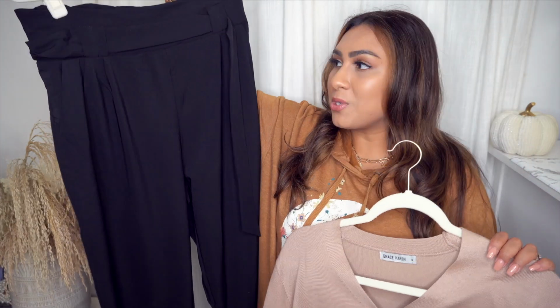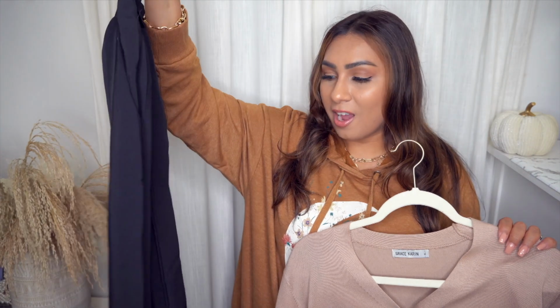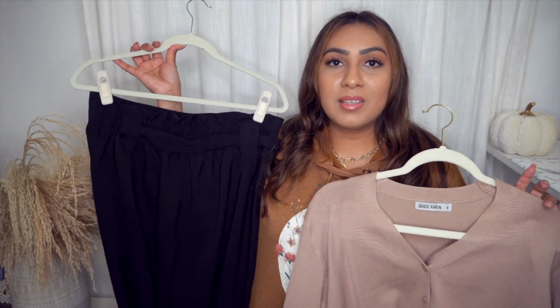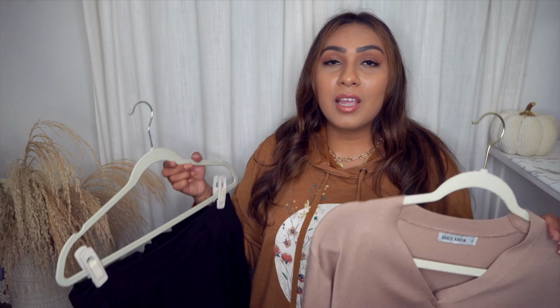So these are the bottoms I'm talking about. These are a paper bag style, and I absolutely adore these. These are a best seller on Amazon, you guys. I do have them in the tan version. I believe I showed them to you last year. I still have them. I love them. They are amazing. So I decided to get the black version as well.